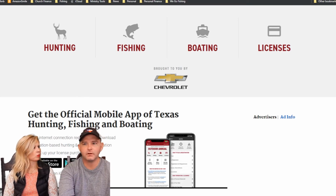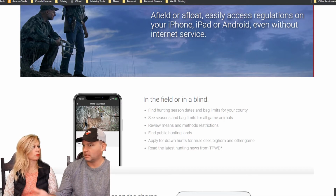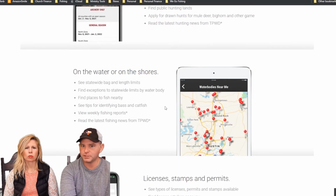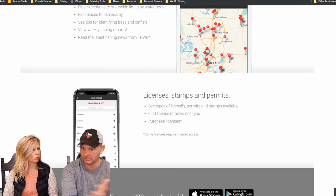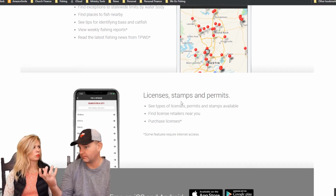And I'm going to do a video coming up where I go through the whole annual and just talk about the different things on it. But it does have a lot of information about hunting and fishing. So if you're a hunter, you can have this for that too. You can actually keep a record of your license on your phone as well.